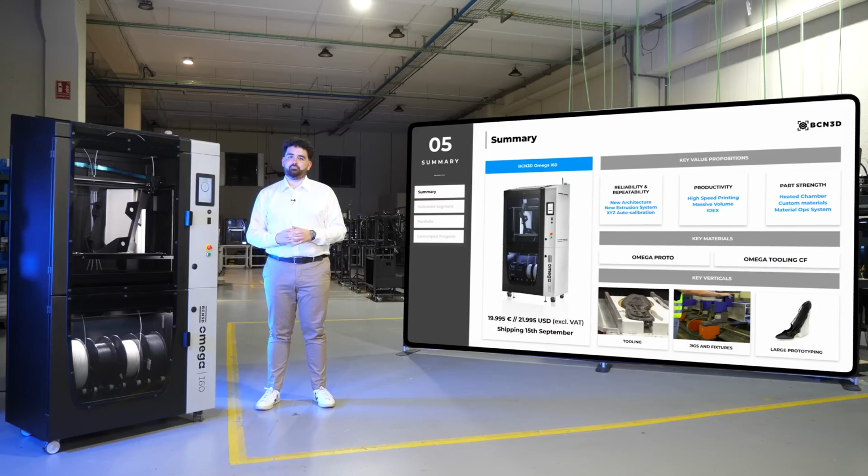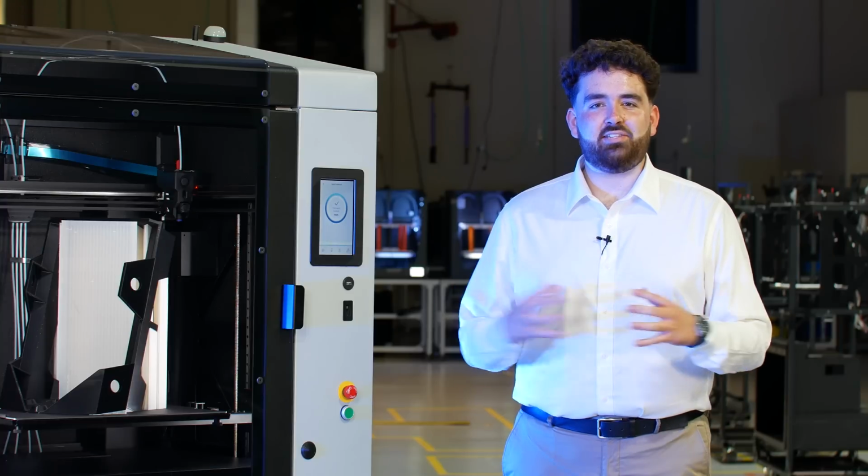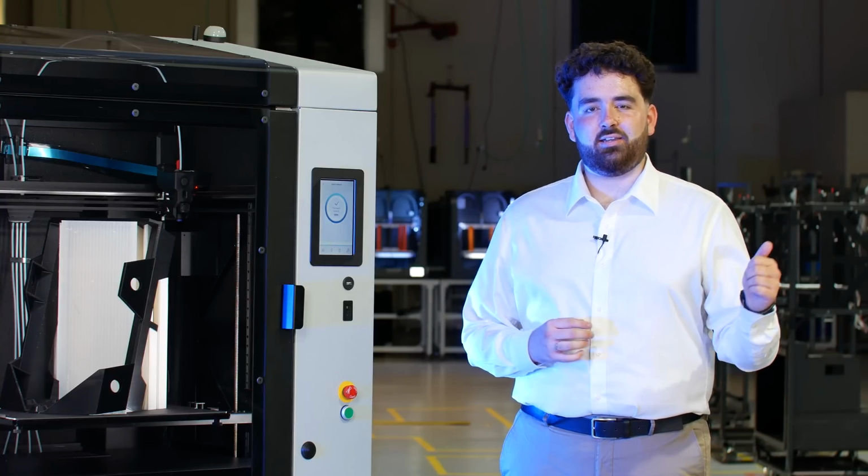So just to remind you, Omega I60 has been developed from the ground up specifically for the factory floor. Its new architecture means that we can print parts ultra reliably and with great repeatability. The new motion system, the new electronics, and the accelerometer means that we can produce parts even faster. And the build volume means that we can print even bigger parts. And thanks to the heated chamber, those parts will now be stronger too. Thanks to these features, applications such as tooling, jigs and fixtures, and large-scale prototypes are perfect for Omega I60.